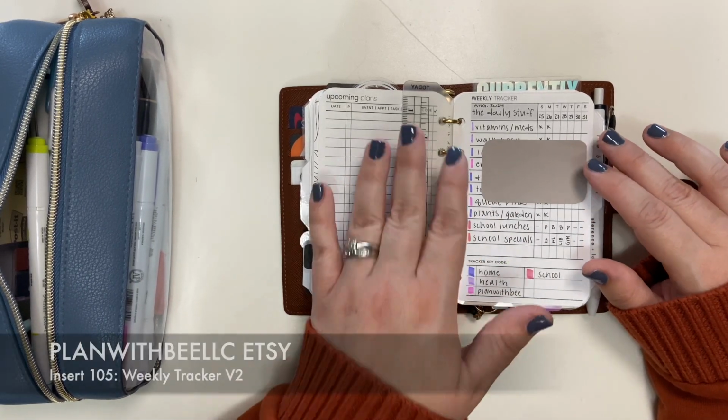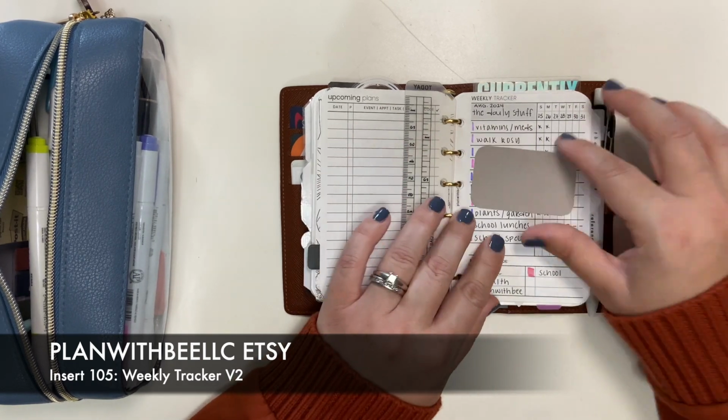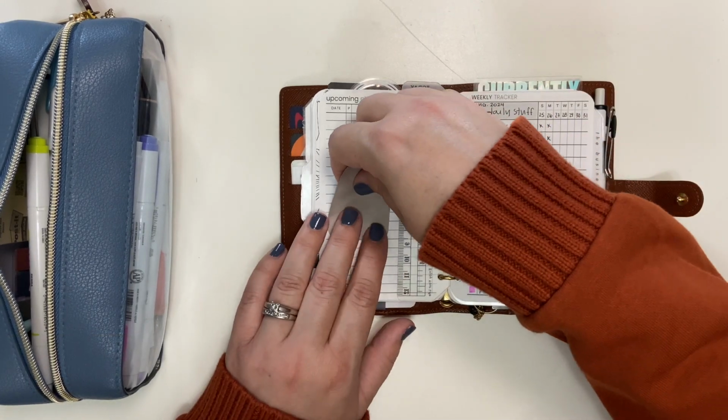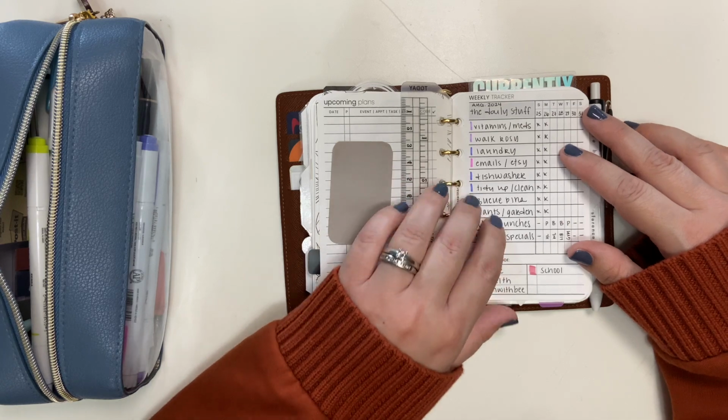So this is a weekly tracker, but you obviously tick it off for each day of the week. But I'm giving this a try. Basically, I have one of these trackers for each week. I'm just calling it the daily stuff. And I just listed out things that I do on a day-to-day basis.